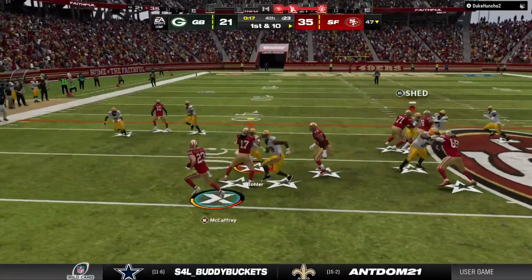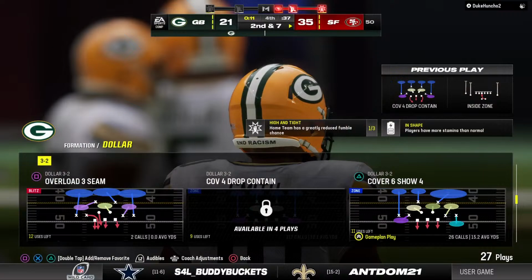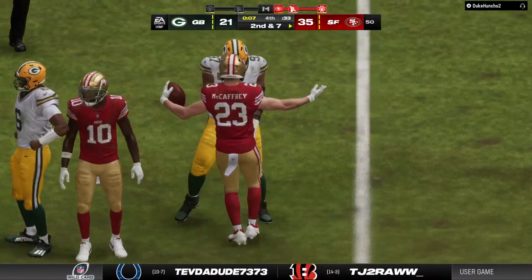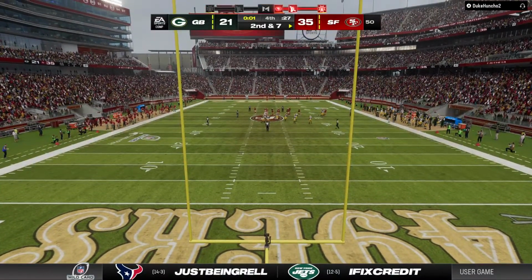They stay on the ground. McCaffrey again. And he'll be brought down right on the 50. A gain of 3. A gain of 3, second down. It's a pickup of 3. Brings up 2nd and 7. And the Niners will continue on as we say so long.